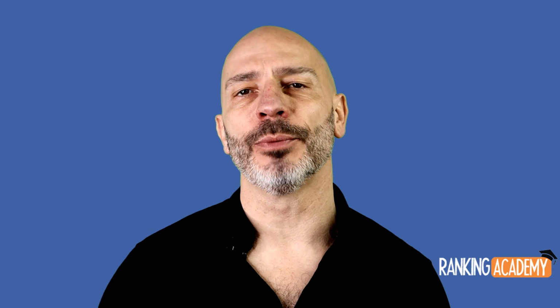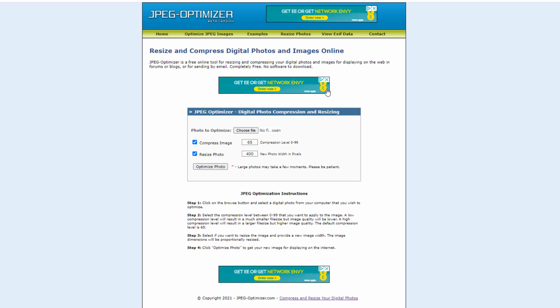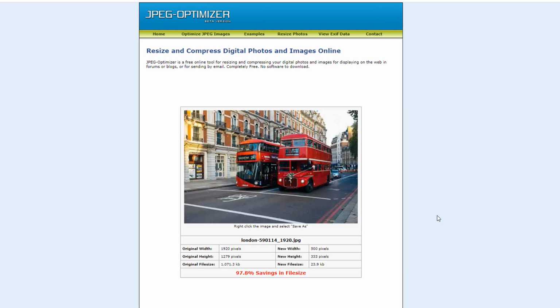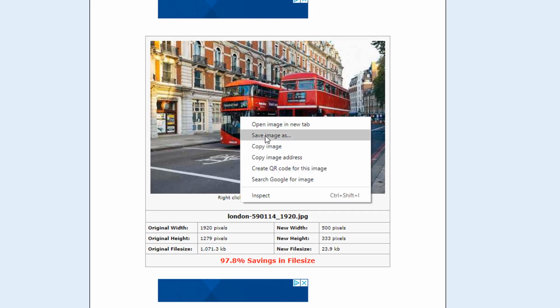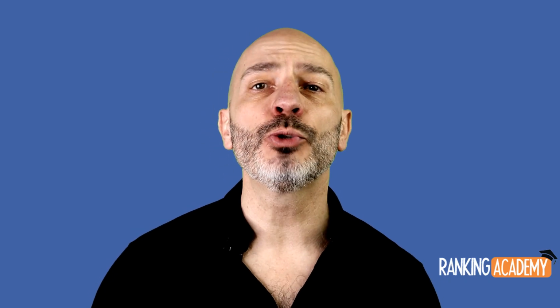If you don't know how, you can use a free image optimizer. I recommend using something like jpegoptimizer.com. Choose the picture you want to optimize. Select the level of compression and specify the width of the image so it fits with your web page requirements. Then click on Optimize Photo. Look at the new file size compared to the original one. Pretty cool, right? If you're happy with it, just right-click on the picture and save it, then load it on your web page.